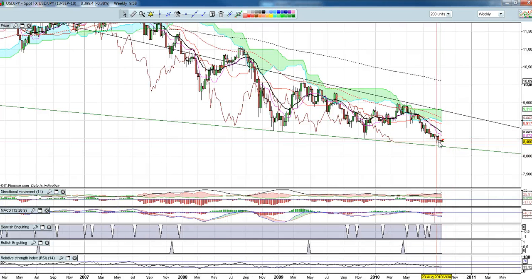What we have got here towards the low, towards the bottom of this wedge formation, we're just starting to get some rejections on these weekly candles. You can just see some shadows, or pins as they're called, just protruding to the downside.